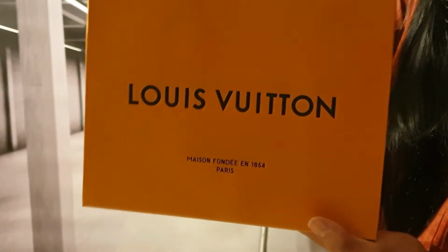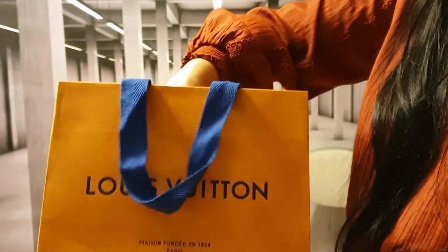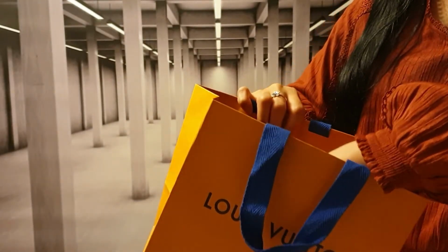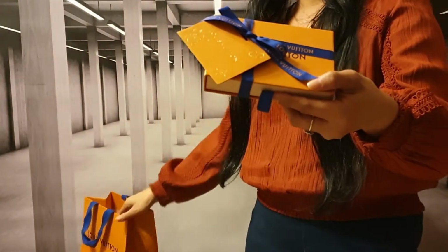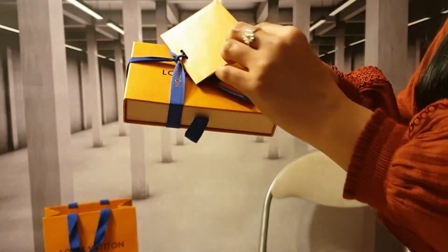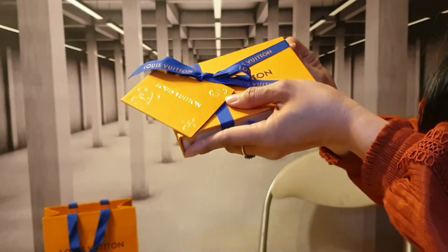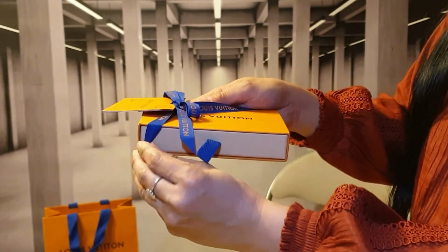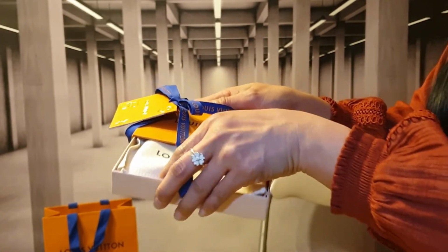Okay, now I'm going to be doing the unboxing. So here's my receipt. And it comes in the cute little box. So cute. I love packaging. Okay. Here we go. Now, I've been wanting this for so long. And yeah, can't believe that it's here. Finally. Comes in a cute little pouch.